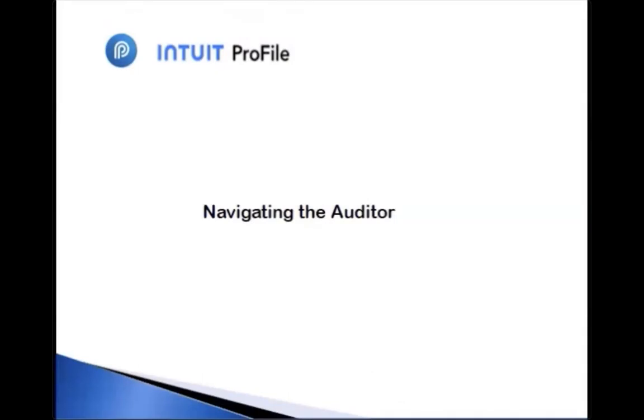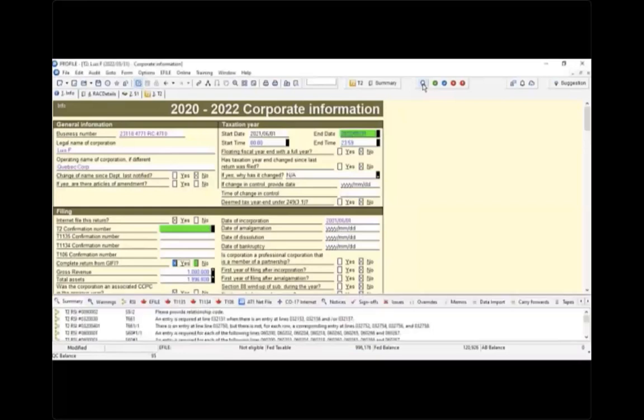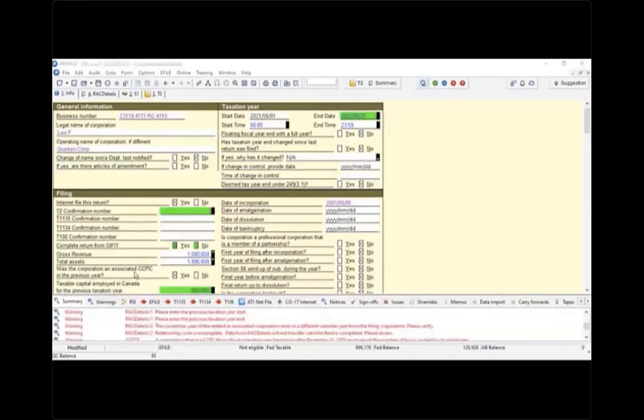Navigating and understanding the auditor. In ProFile, there are 3 ways to open the auditor. You can go to the Audit menu, Show Auditor. In the toolbar, you can use the Show Auditor icon, or by using the Control F9 function on your keyboard.